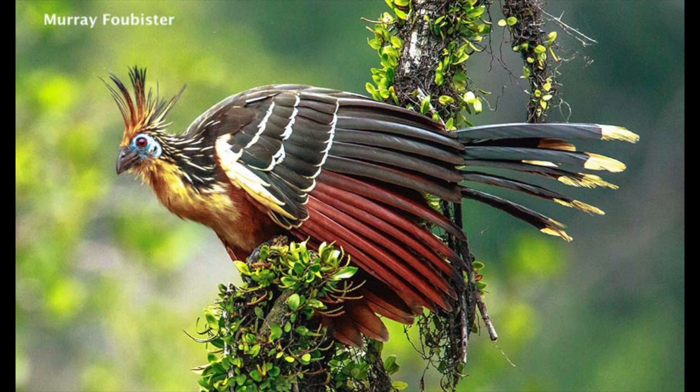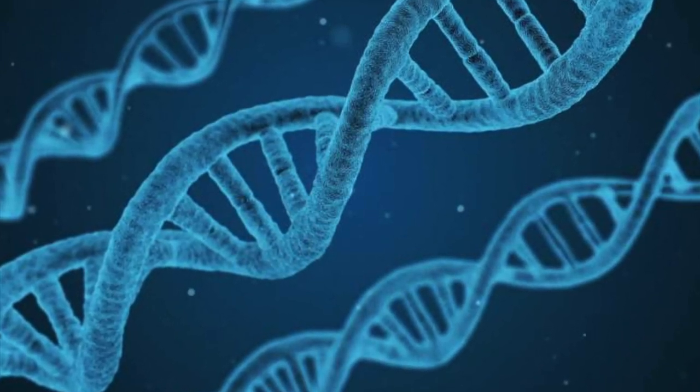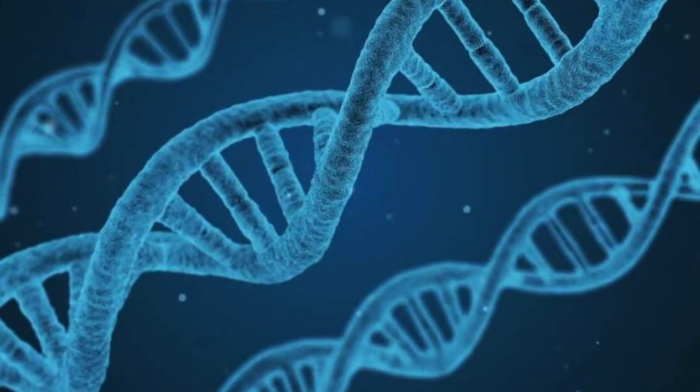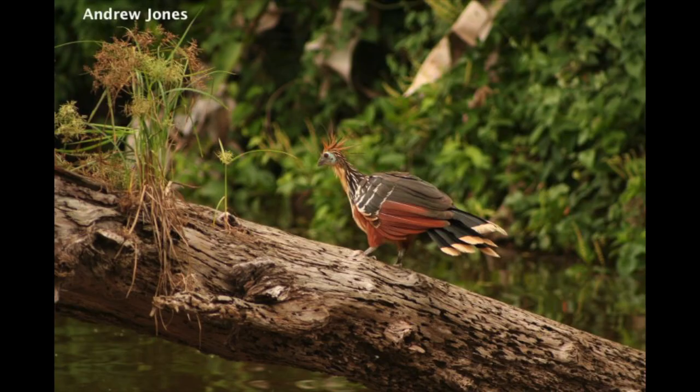This leads us to the taxonomy of the Hoatzin. The Hoatzin has been a cause for much confusion and is one of the few species of birds that have had an extensive amount of their genome sequenced. According to a study published in 2015, Hoatzins actually diverged from all other avians about 64 million years ago, soon after the KT boundary separating the Mesozoic and Cenozoic eras.